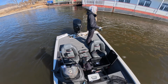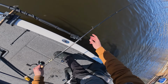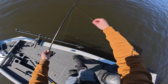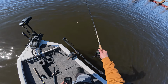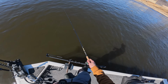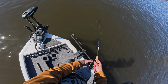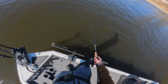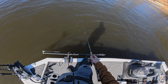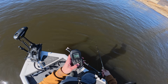Couldn't have been more than a minute. That is awesome. It's a good sign. Sometimes there's a lot of perch here, sometimes there's a lot of walleye. Should be a lot of fish here. We are kind of drifting towards the shoreline.